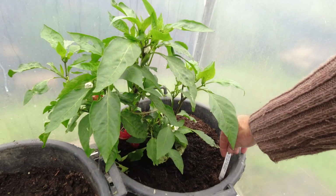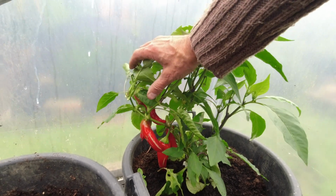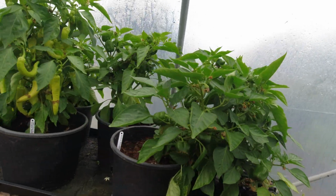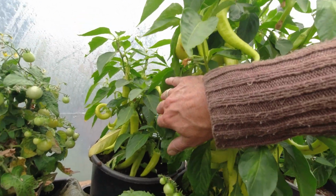Let's just check. Yeah, so this is Semero, and you can see a little bit of splitting on them, but you can see how they turn red. That plant will get bigger and bigger as the season goes on, but these are particularly full of peppers, even that one at the back, which is a bit smaller.